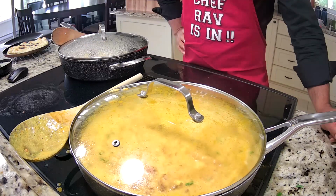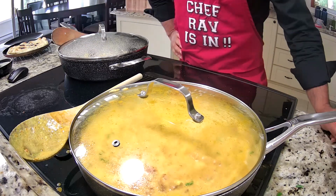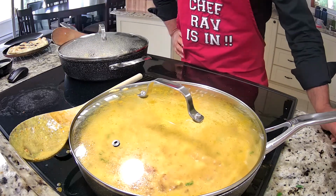But yeah, a lot of people don't see with cooking the prep plus the cleanup afterwards, right? They don't see all of that, what it entails to cook actual meals.